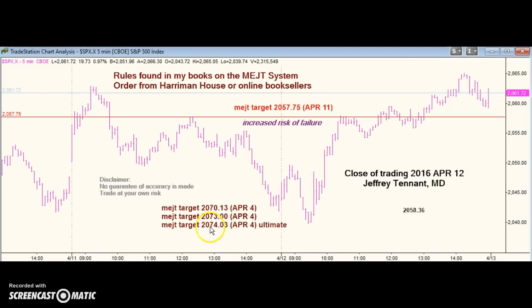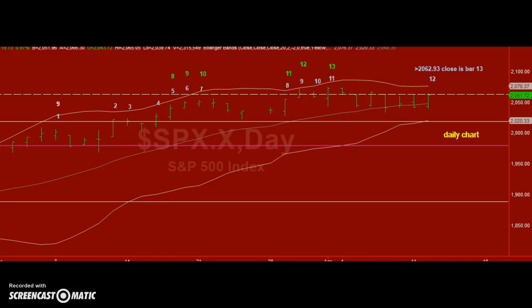If that were to happen tomorrow, I'd like to see the ultimate price target print also, because that would get rid of some unfinished business. If those printed and we closed over 2062.93, we would have bar 13 of a sequential sell signal, as today was number 12. Now remember, the last of the bars can close early, so any print over 2062.93 puts you in sell territory. We're also on a combo sell signal.